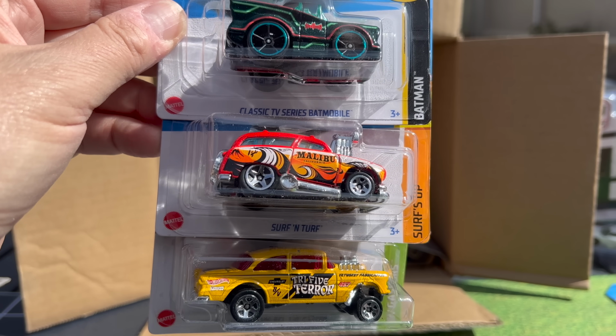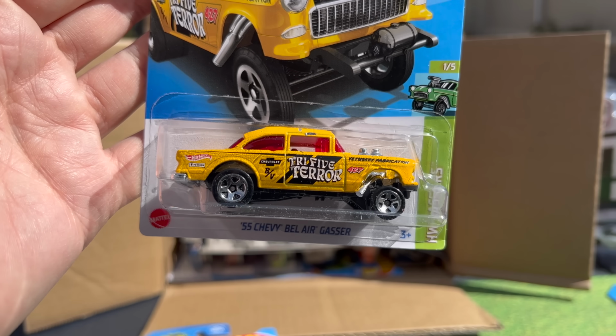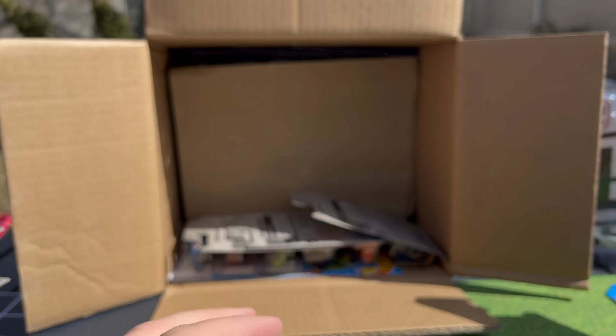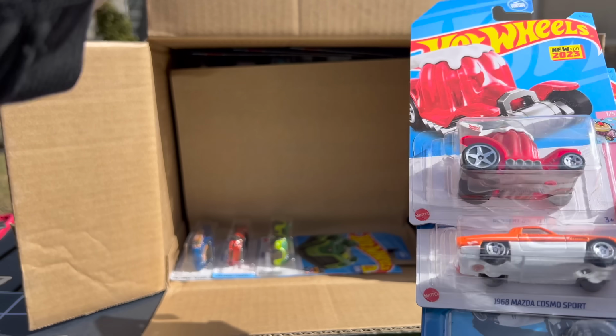Surf and Turf looking cool. And how about that Tri-5 Terror Gasser? No one complains when there's a gasser. Well, maybe someone. Someone's going to say, so many of these. We're sick of those. That's a highlight. I'm not sick of them yet. You can have so much fun with those.